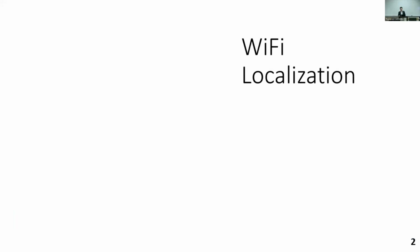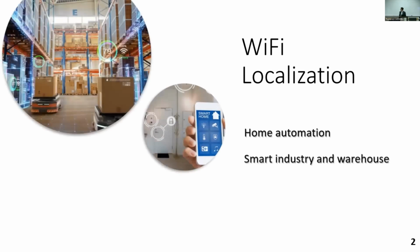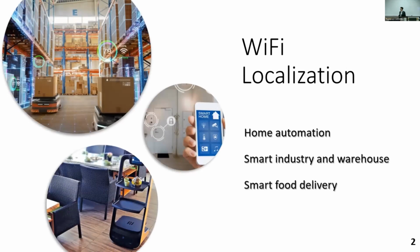Wi-Fi localization is the idea of using ubiquitous Wi-Fi signals to localize other devices. It promises a lot of exciting applications, including home automation, smart industrial and warehouse, and smart food delivery. But most of these applications are not there yet, and the reason is that today's Wi-Fi localization technologies still have limitations.